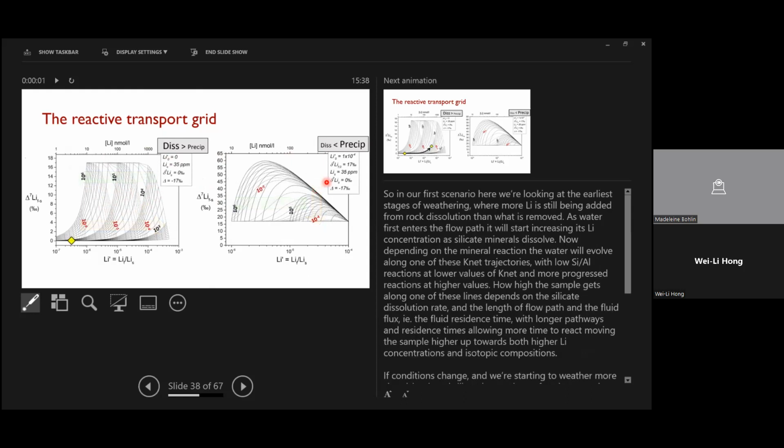Essentially, how the river waters will evolve is that, let's say water is percolating through the rock, and as the rock starts dissolving, we'll quickly increase our lithium concentrations because we're dissolving the rock. Then we'll follow these trajectories of K-net. You can see K-net as mineral reaction lines, which represent different mineral reactions, or mixtures of them. So the water will evolve along these mineral reaction lines towards higher values of this Don color number, because we're increasing dissolution more and more. It will follow these lines and then stop up here at 17 per mil, which is the value of a fractionation factor. And it will happily stay there until something changes, until we get more intense weathering, or more progressed weathering.